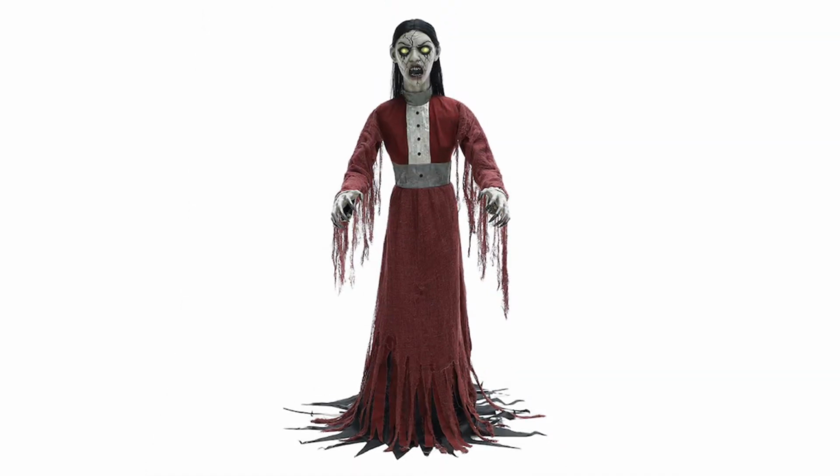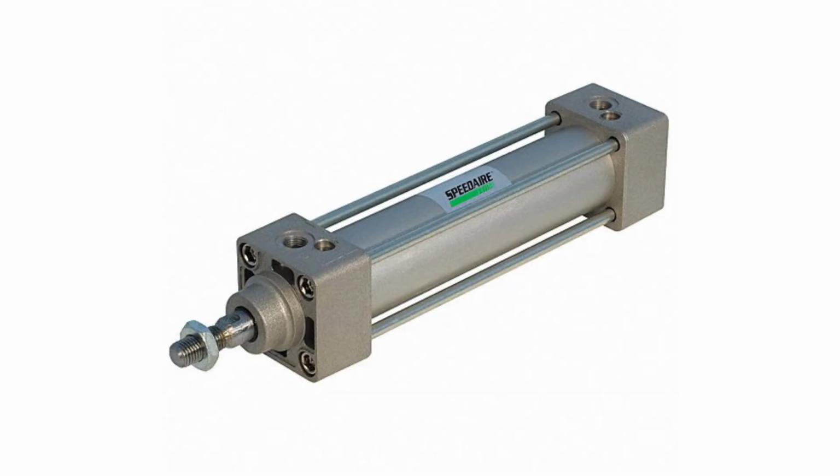Alright, and here we are with our first pneumatic prop. So for any of you guys who don't know what pneumatics are, it's basically an air cylinder that fires out very quickly, making for a really fast motion in an animatronic.